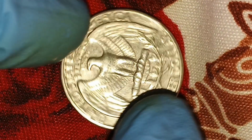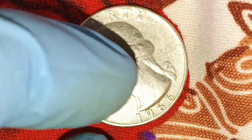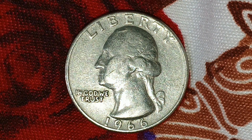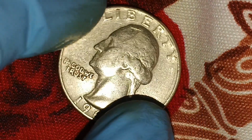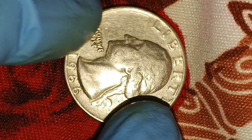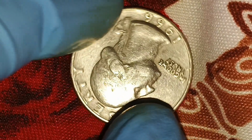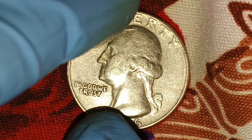The 1966 Washington quarter was part of a major change in American coinage. While most of these coins are common and worth face value, a small number could be incredibly rare and valuable due to mint errors, transitional silver planchets, or exceptional preservation. And in one extraordinary case, a rare silver 1966 quarter could be worth as much as $1.7 million.